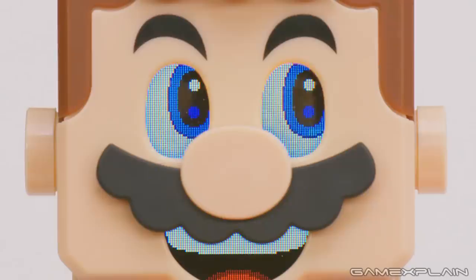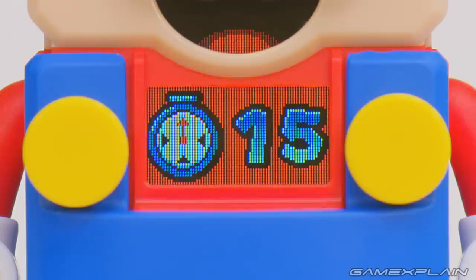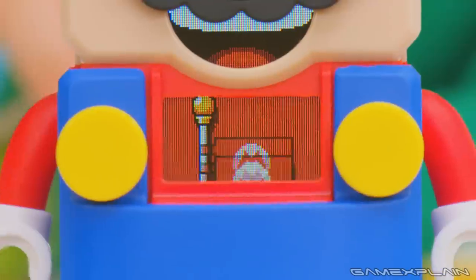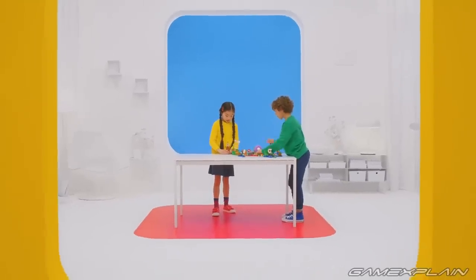So, John, a couple of days ago we got a teaser for a new Super Mario Lego crossover set, presumably, but we didn't really know what it was at the time. Well, just 2 days later, we finally know, because we just got a full reveal trailer for the Super Mario Lego kit, and it looks pretty freaking cool.